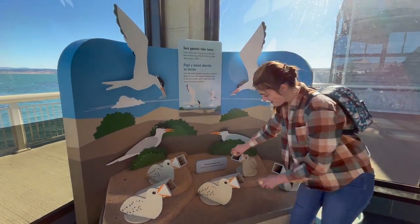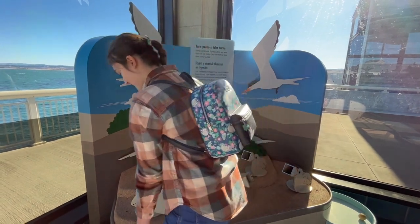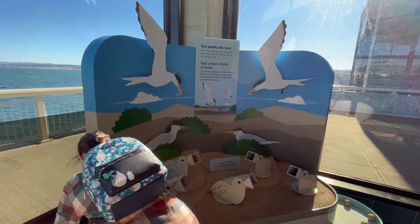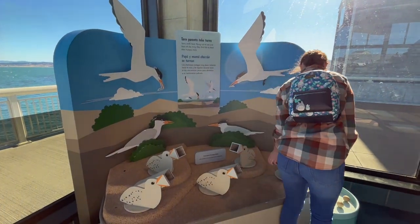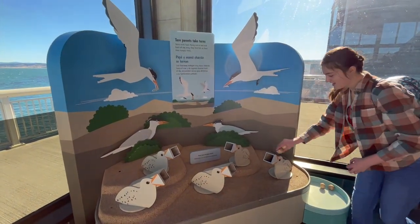We're hungry, Mama! More food, we're starving! Keep going, more food, we're hungry! More food!